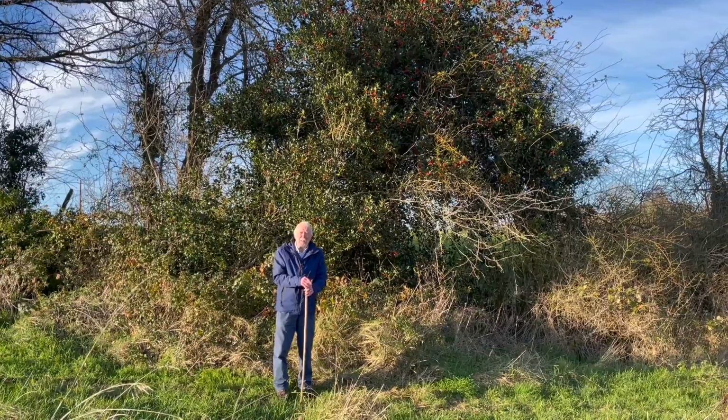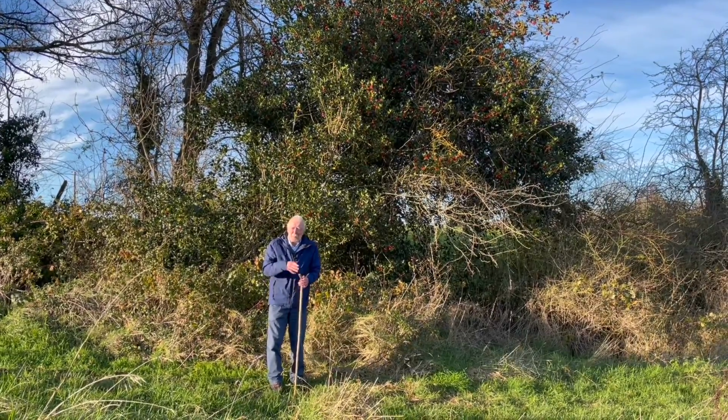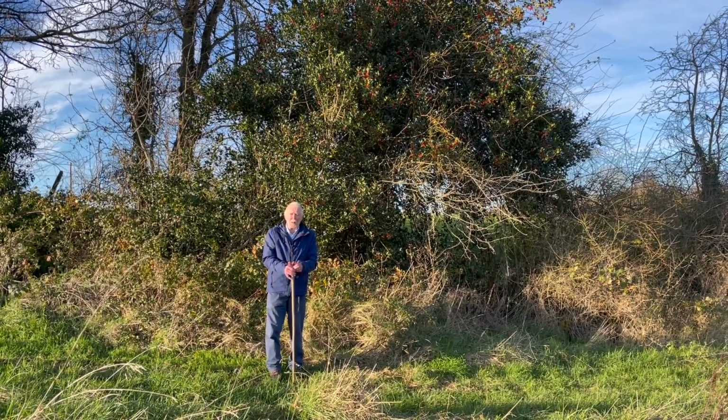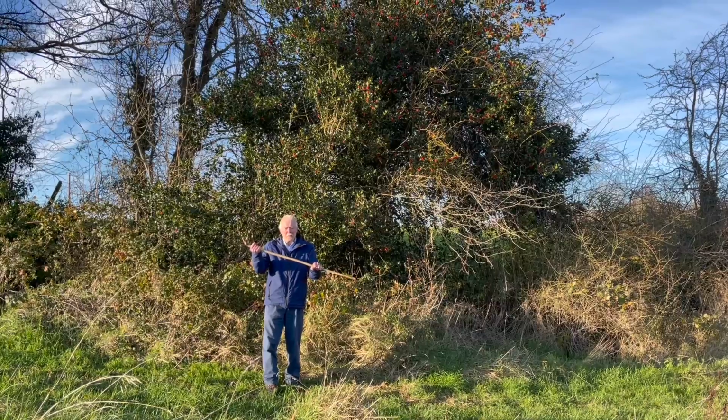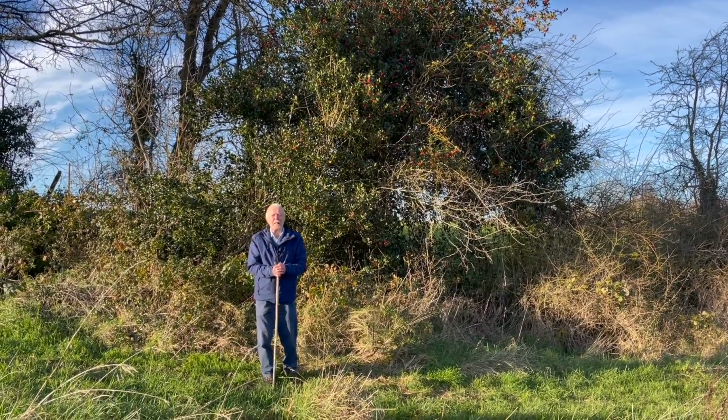It was particularly favoured for making the shafts of carts because it doesn't shatter. It's a very tough timber, which is why my walking stick is made of holly, because it will break my fall without breaking itself.